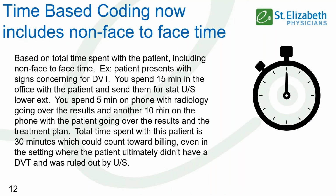They've got a little venous insufficiency. You spend another 10 minutes on the phone with the patient after the visit on the same date of service, going over those results, and the treatment plan is going to be compression stockings and elevating the legs and moving forward. The total time spent with this patient is 30 minutes, which can count towards billing. Even in the setting where the patient was only in the office for 15 minutes and they didn't have a DVT, we could still bill and code based on the time spent. It's very important to know that time spent is based on date of service.